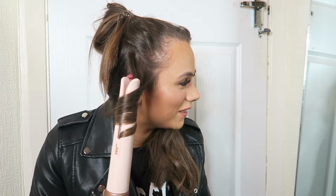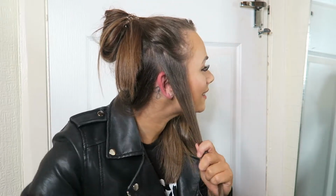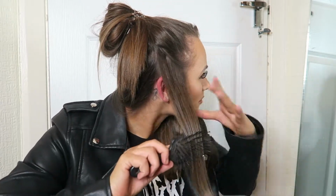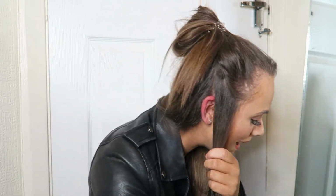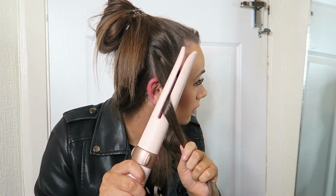I don't know how to do it. Look, now it's come out. Hold it. No, because it says it will just do it automatically. If you're wrapping it round, because it does it automatically. Wrapping it round the outside. Because it does it automatically, Sam. Do it like that. The hair should go diagonally.